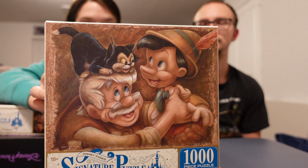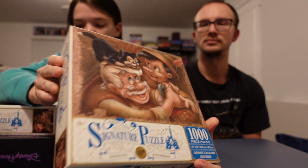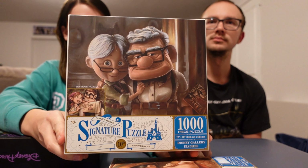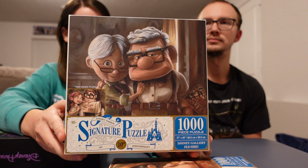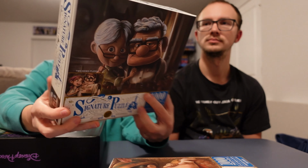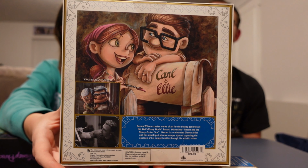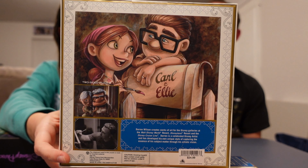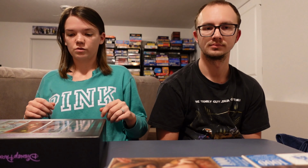This one's Pinocchio and Geppetto and Figaro, the little cat. This one was Carl and Ellie, which of course I had to snag because of the recent passing of Carl's voice actor. And then actually it's a reversible puzzle, so on the opposite side is when they're younger, doing that famous mailbox scene. That's the only reversible one I've seen so far.